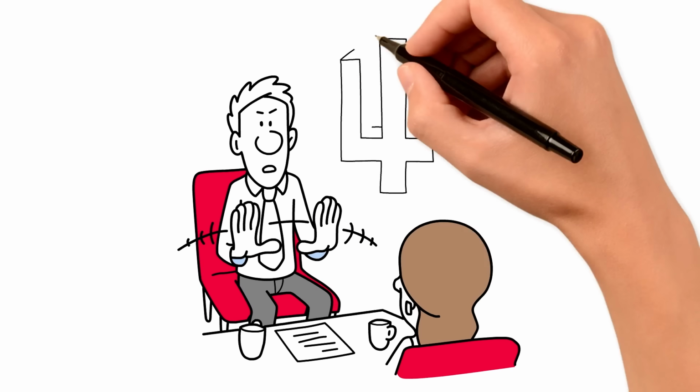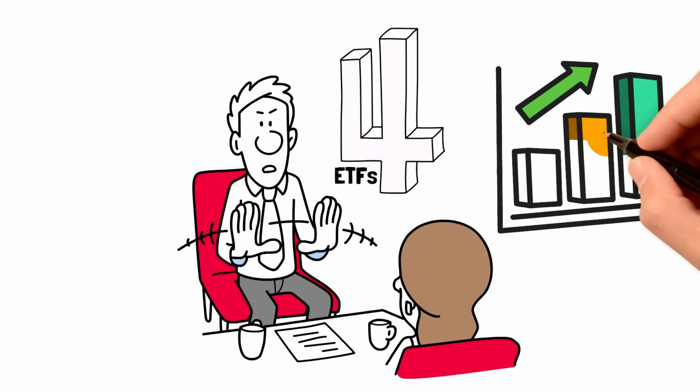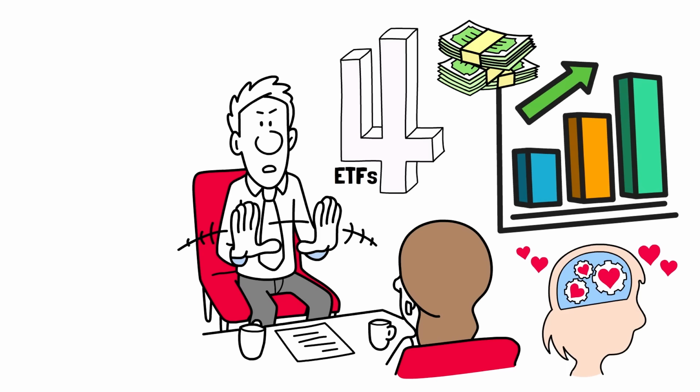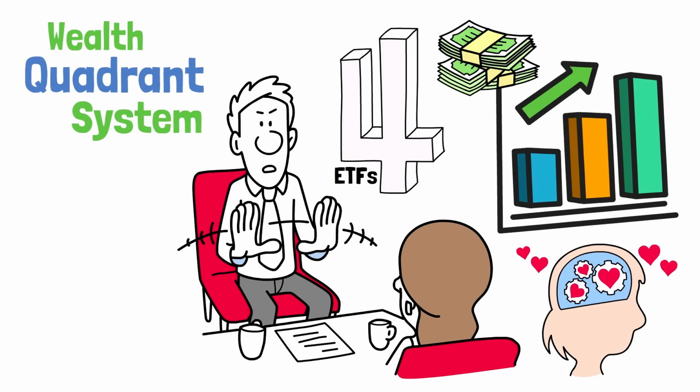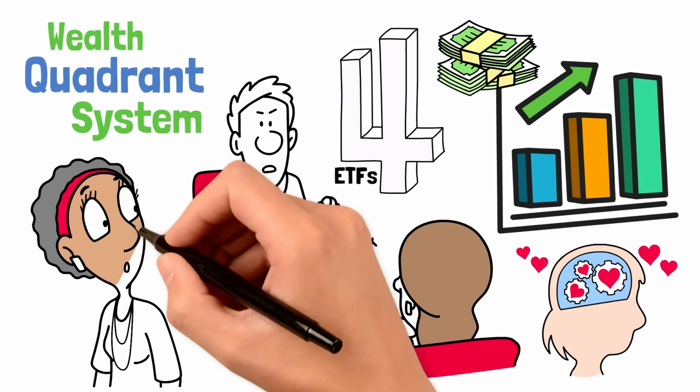What if just 4 ETFs, yep, 4, could give you everything you actually need for long-term growth, passive income, and peace of mind? I call it the Wealth Quadrant System, and once you understand how it works, you'll see why it's such a game changer.